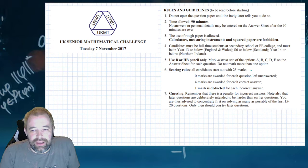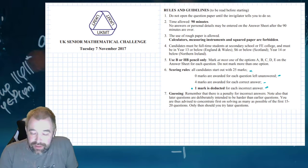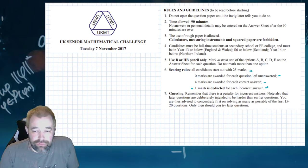It says down here, everyone starts with 25 marks. You don't lose any marks for leaving it blank. You get 4 marks if you get it right, and you lose 1 mark for every question you get wrong. So this is different to the other challenges you get. The scoring system is slightly different. More importantly, this one punishes you for guessing. So if I get to the point where I've narrowed it down to 2, it's probably worth guessing. If I can't narrow it down to 2, I'm not going to give an answer. The highest score you can get, I believe, is 125.